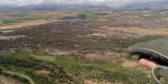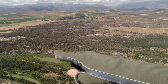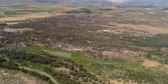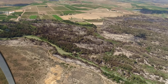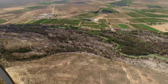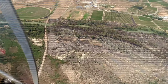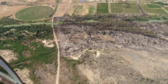So there you can see most of the fire was in this area. So luckily there's no damage to property along here. All the palm trees there are gone. See the row of palm trees there is all gone. So it looks like this is the edge of it.